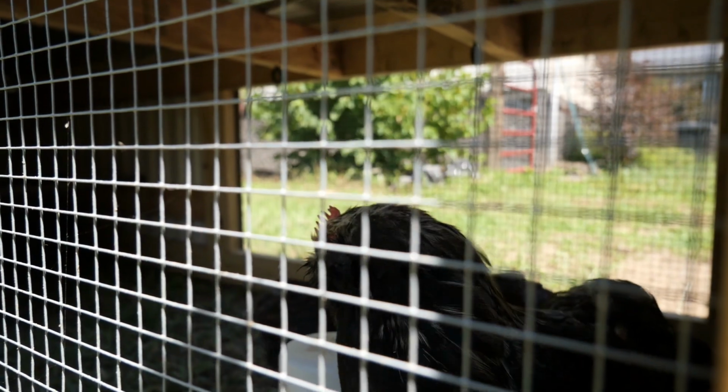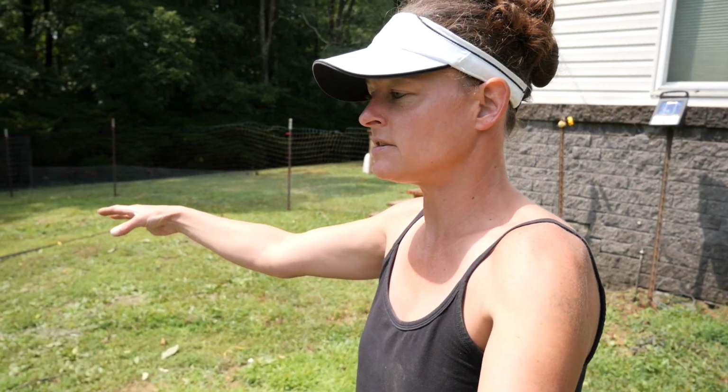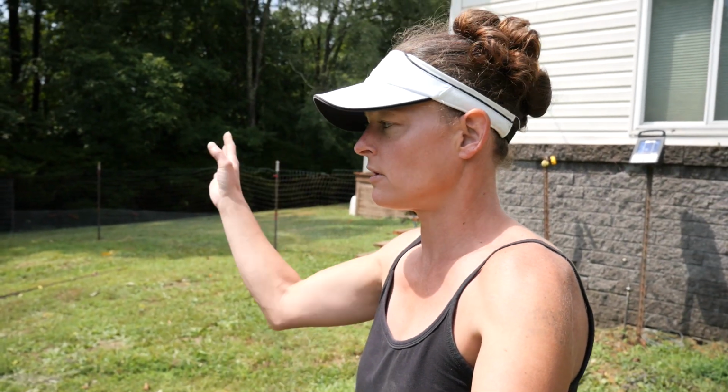We had to move this section of the fence for the chickens. We had to move that back some so we have room to work here.